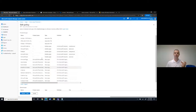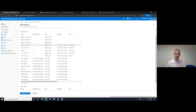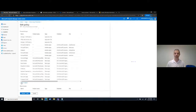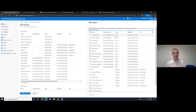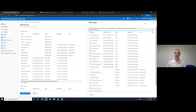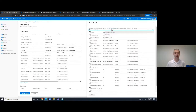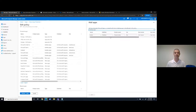But we can actually come into this and start adding additional applications that we want to be included in this. It's pretty simple. We come into add. It's going to give you some things that are right out of the box. But if you don't see the things that you want in here, it's actually going to allow you to either import them or go in and create custom mappings too. So if I hit add and I want to go off the reservation and hit desktop apps, well, now I have some work to do.